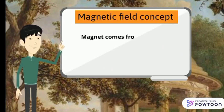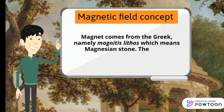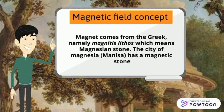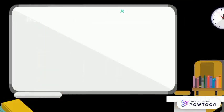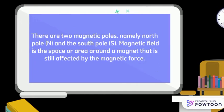Magnet comes from the Greek, namely magnetis lithos, which means magnesian stone. In Greece, there is an area that contains a magnetic stone called magnesia, or currently known as Manisa. Magnetism is a property of matter that is observed as a force of attraction or repulsion between like or dissimilar poles. There are two magnetic poles, namely the North Pole and the South Pole.